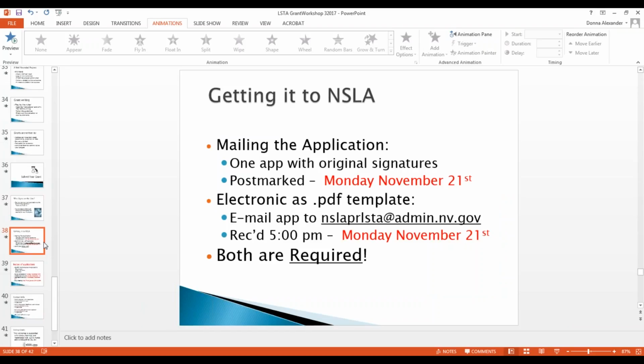Getting it to me: the generic NSLA LSTA email, long as it is, comes to me, Tammy Westergaard, our assistant administrator, and Sue Lynn Jones, our administrative assistant. If there are questions, or if we need clarification as we review your submission, we'll get back to you.